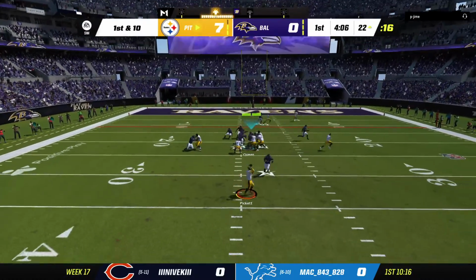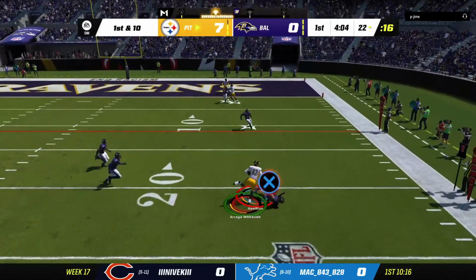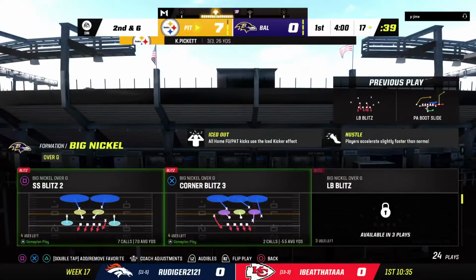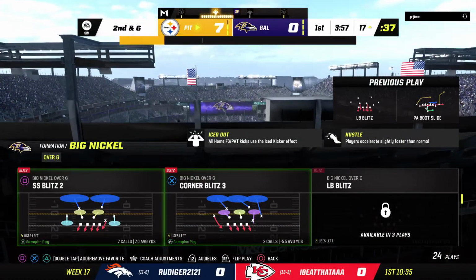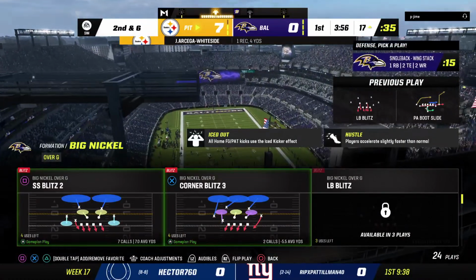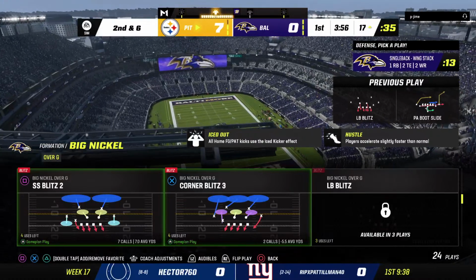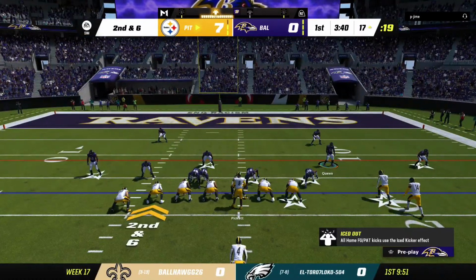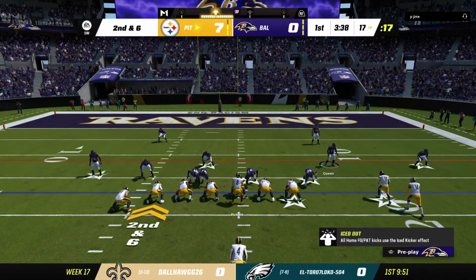They run the play fake. Here's Pickett. Catch is made by Arcega-Whiteside. And they're going to get this down to about the 17-yard line here. It's vitally important to wrap him up immediately, because if you let that big guy get a head of steam up, boy, then you've got real trouble trying to get him down. But they're able to hold him to a short gain on first down.